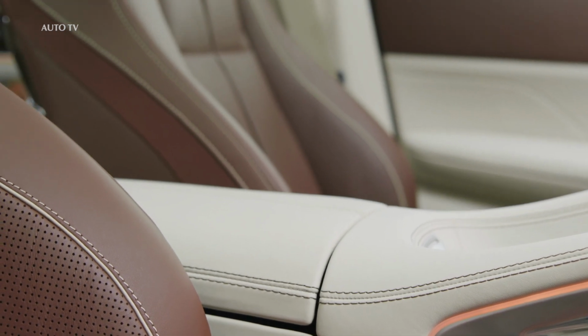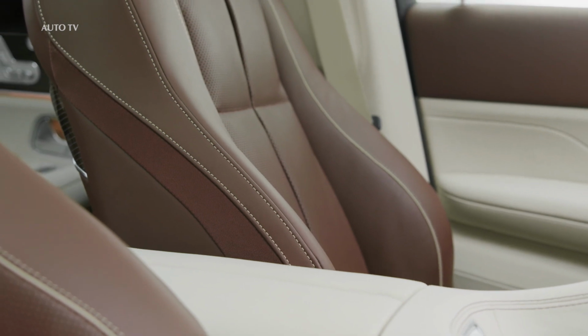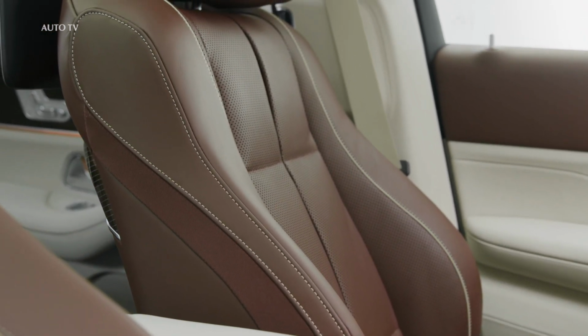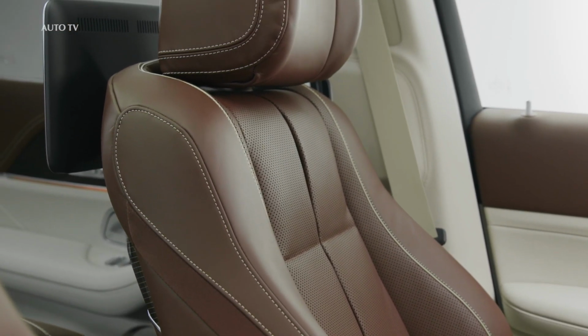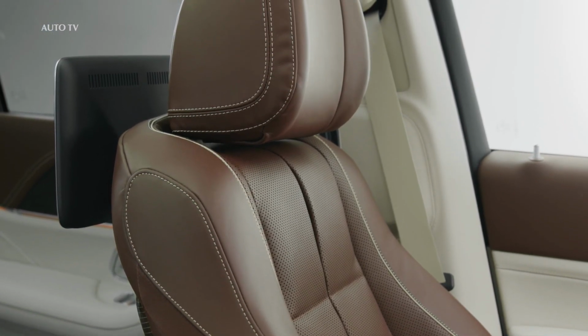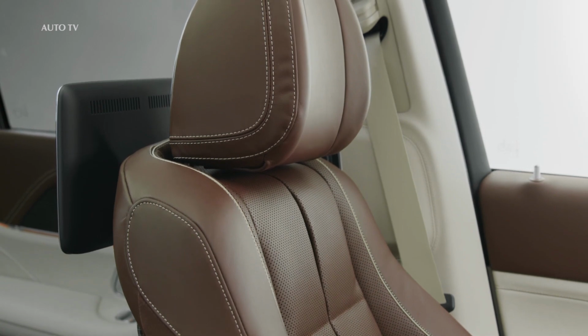Mercedes-Maybach says the US spec GLS 604 does 0 to 60 miles per hour in an estimated 4.8 seconds and tops out at a limited 130 miles per hour, which is more than the owner of such an SUV will ever need. On the other hand, the Euro model can hit 155 miles per hour. It will reach the US market in the second half of next year, with pricing to be announced closer to launch.